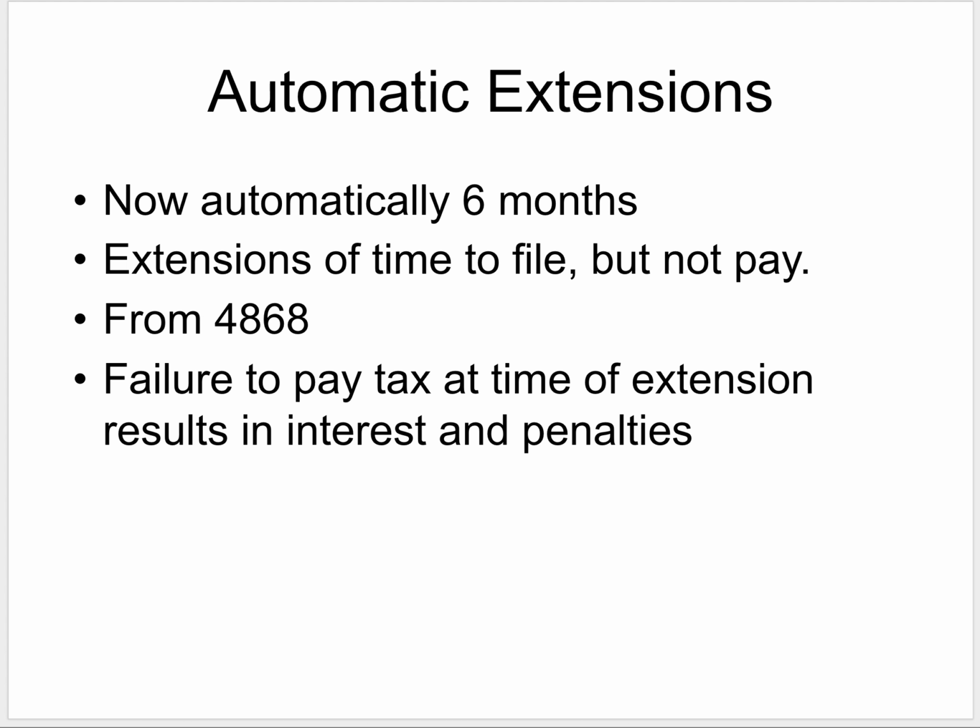So at the time that you file an extension, you're supposed to estimate your tax to the best of your ability and remit payment at that time. If you do not, then you'll be subject to the interest and penalties for the late payment. Now, this is a little bit difficult because if you can make a pretty good estimate of doing your taxes, it's probably because you have most of the information available. And so why wouldn't you just go ahead and file your tax return?